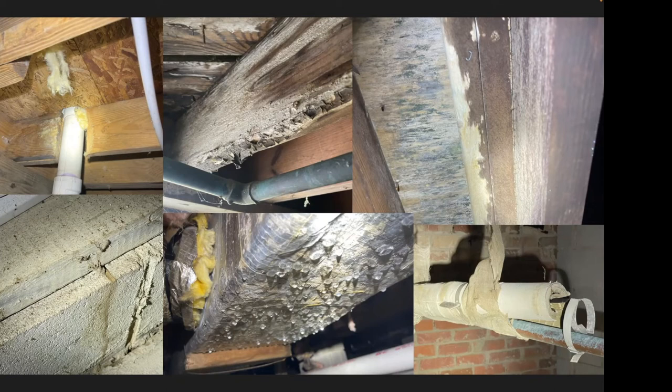Just in short, top left photo, this is super common. Plumbers tend to not care about anything, so they will cut through anything to put their plumbing in. They're like, we're going to cut through that floor joist up there just to get this one drain in. They couldn't have moved it 4 inches? They just cut right on through it.